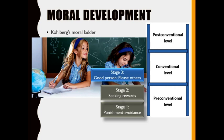So a lot of times they've moved past seeking a reward. Well, maybe we could say that the reward becomes feeling like they're a good person, getting feedback from other people that other people are happy with their behavior. They say thank you, or they say what a good child you are, things like that. So stage 3, they're really motivated by being a good person and pleasing others. Stage 4 starts to move into more strict law and order, following the rules because they're the rules.